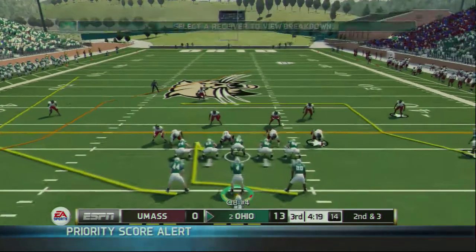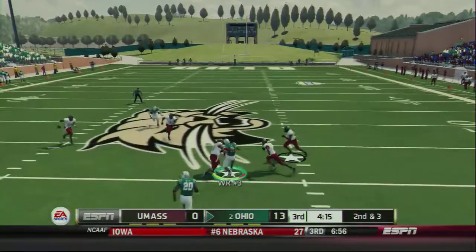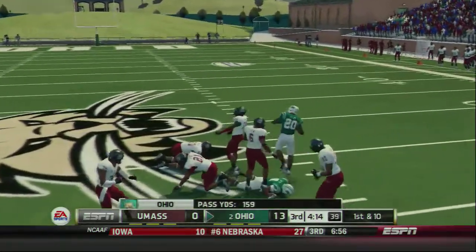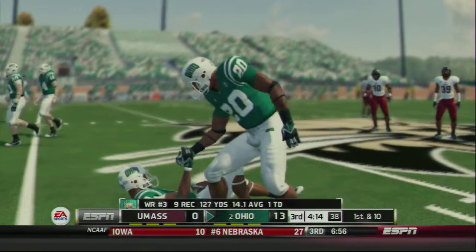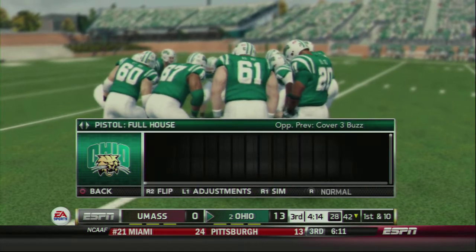And he is drilled at the 42-yard line. Good pitch and catch there on second down. Yep, it was good enough to get him a first down. That's just a nice play.